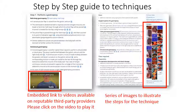Surgery is described in a step-by-step process, and the icons within the text will display the same images as is shown on the right hand side here. Some are colour images, others are line drawings, and those are displayed on the right here. And then there are also links to relevant videos which can be selected within this window and play if they're selected.